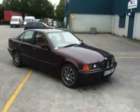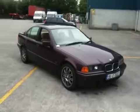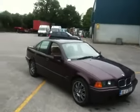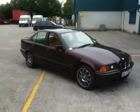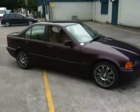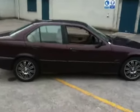This is my 1995 E36 316 saloon. It was my spare car, and now that the head gasket is knackered, I'm trying to get rid of it for another spare car if possible, for sale or swap. Basically, that is what I need from the deal.